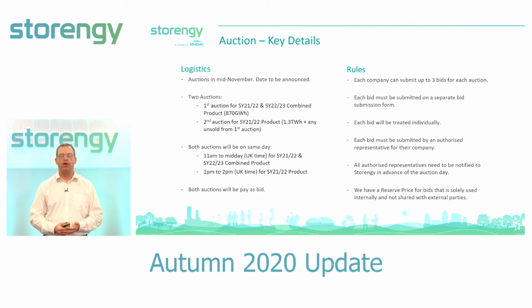Just moving on to the first slide. As you can see from the slide, our auctions will be held in mid-November. As soon as we know the date, we will announce that date, so that will be available through an email notification, and we'll also add that to our website within the auctions section. There will be two auctions. The first will be for a 2-year product, so that's from April 2021 to April 2023. And the second will be for a 1-year product, so that's from April 2021 to April 2022. Both of those auctions will be on the same day, with one in the morning and one in the afternoon.